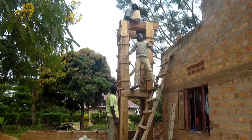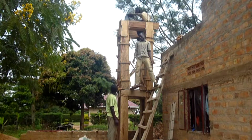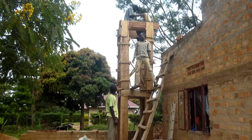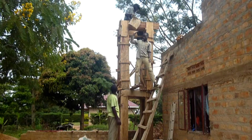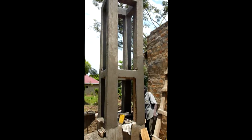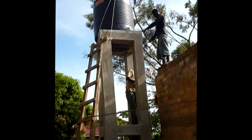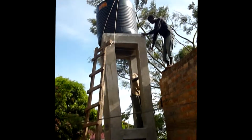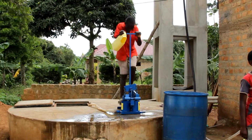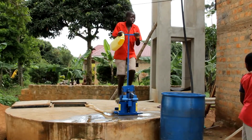Here we have the men putting in a stand for a header tank so that we can get water pressure, making formwork out of the wood and then filling it full of concrete. And here is the finished tower. The guttering and the downpipes which collect the water. And here is a foot pump that we bought from Kampala, which pumps the water to the head of the tank.